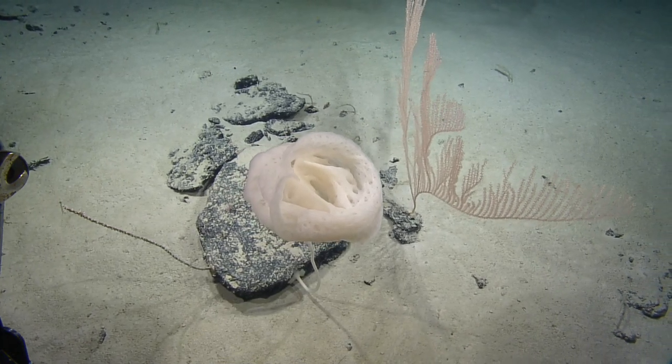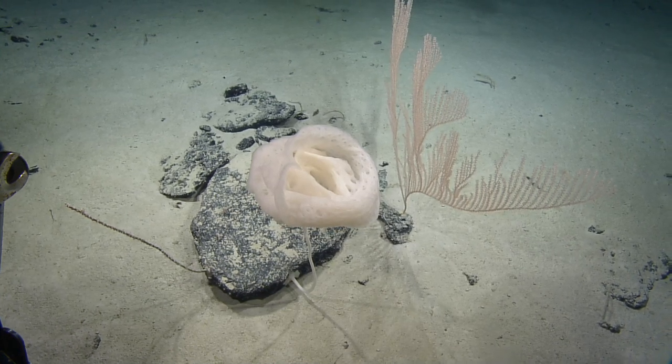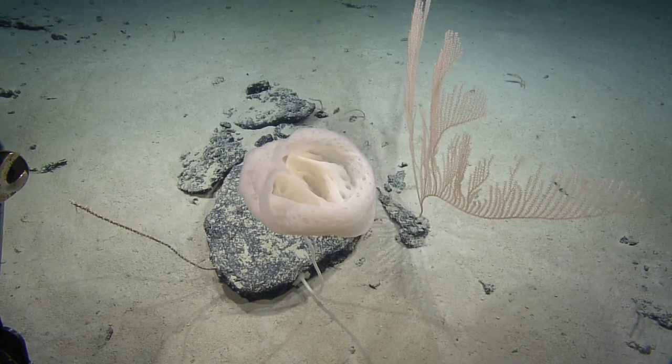Since we are on a 20-hour dive and we have limited space, we want to make sure that the samples we are collecting are worthwhile, and that we don't collect something that we already have a lot of samples of.